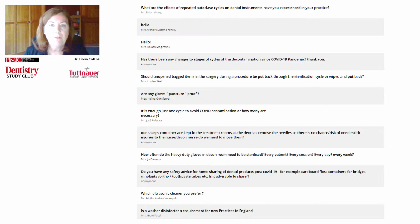The next question is, have there been any changes to stages of cycles of the decontamination since the COVID-19 pandemic? I just want to be clear that this is specific to instrument reprocessing. And if you look at the guidance, it was still to follow HTM 0105.